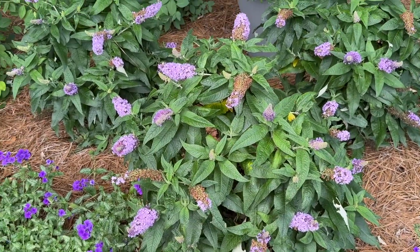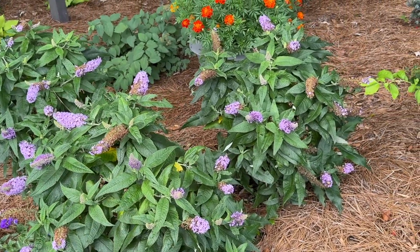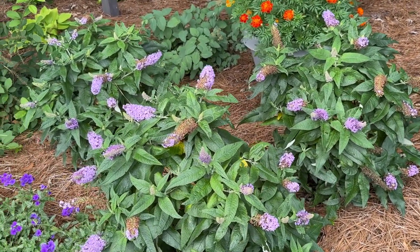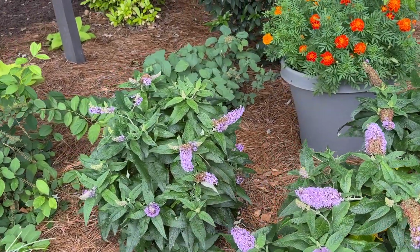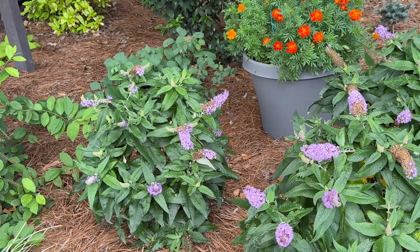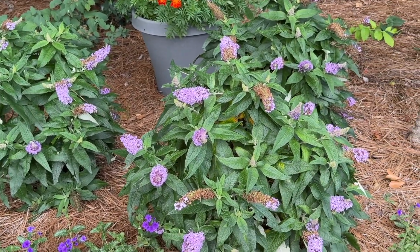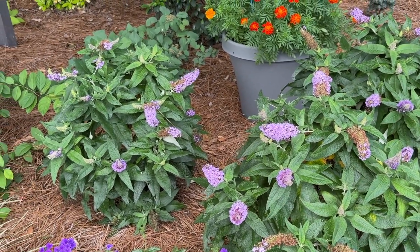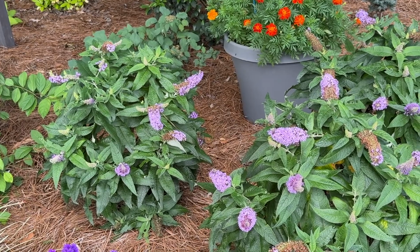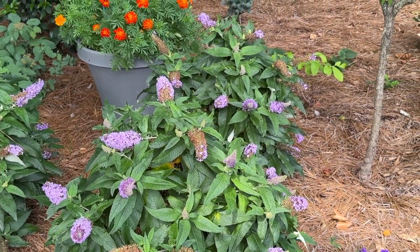And this is Pugster Amethyst Butterfly Bush. Again, a little deadheading probably needs to happen. But this guy and the other ones that I have like it, they will bloom all the way through till frost pretty much. So I'll just keep on deadheading them. This one actually has some bug issues. It looks great from this angle, but if you get behind the plant, it looks pretty rough.